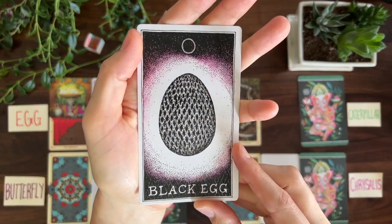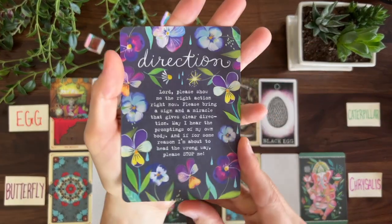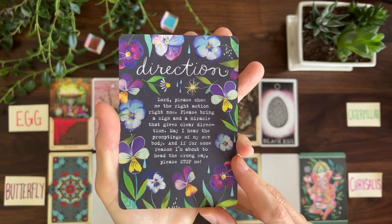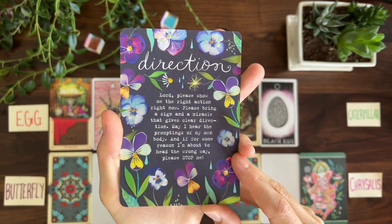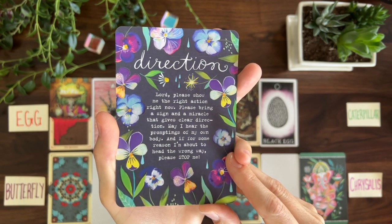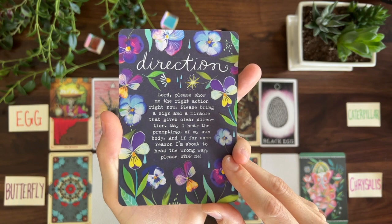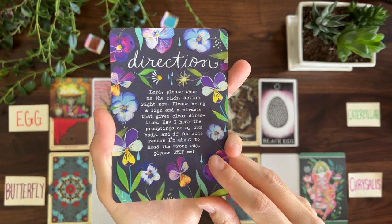the Black Egg, and Direction. Lord, please show me the right action right now. Please bring a sign and a miracle that gives clear direction. May I hear the promptings of my own body? And if for some reason I'm about to head the wrong way, please stop me.